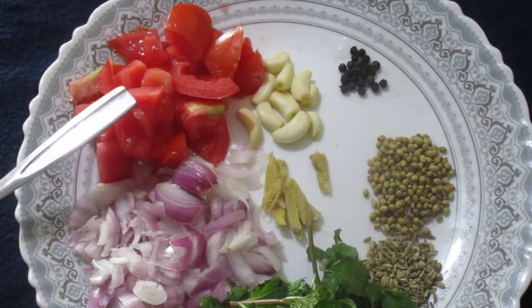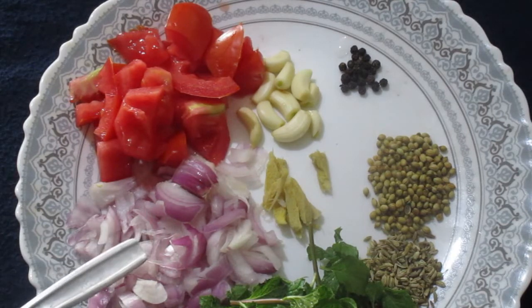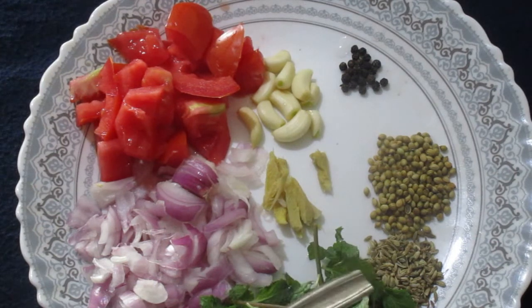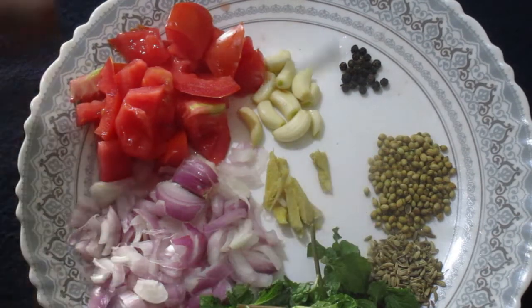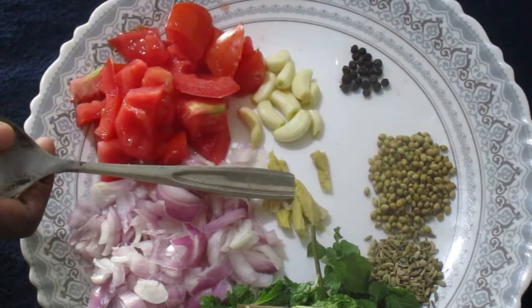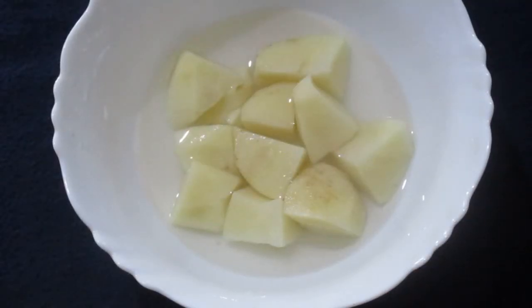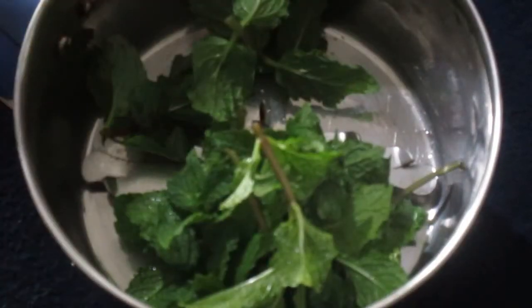The ingredients are 1 tomato cut into pieces, 1 onion cut into pieces, around 3 to 4 sprigs of mint leaves, 1 spoon of fennel seeds, 1 spoon of coriander seeds, and 6 to 8 corns of pepper, 25 grams of ginger, and 25 grams of garlic, and 1 potato peeled and cut into pieces, and 2 eggs.